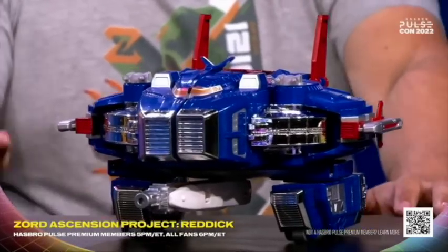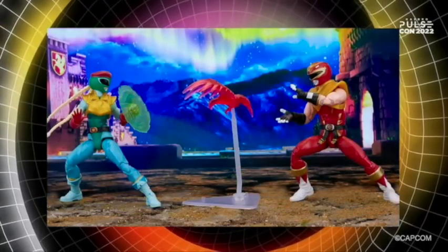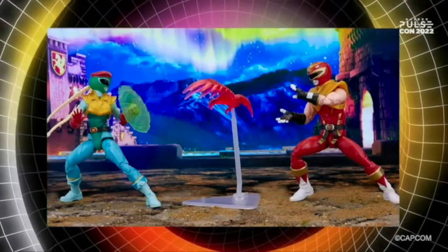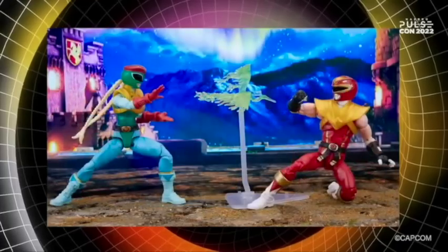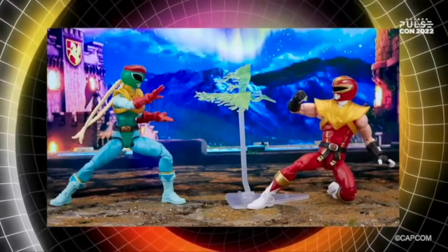When I was pitching Zord Ascension Project, and these two in particular, even though I'm a Guile main, I kind of love these. How did we end up here? As you know, we went through a couple of character iterations. It wasn't just these guys from the start.